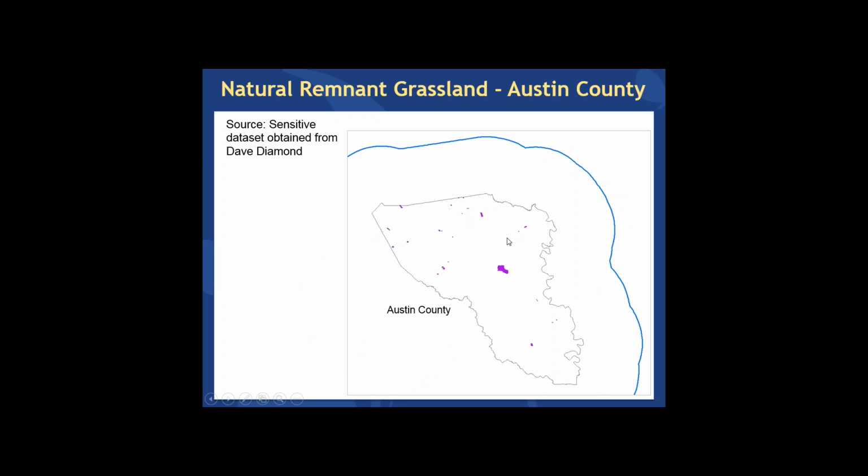And then finally, we have the natural remnant grassland element. And this one is based on data that is only available in Austin County. And so it doesn't cover the entire project area, but is an example of how you might have some really more precise footprint elements that you want to evaluate.